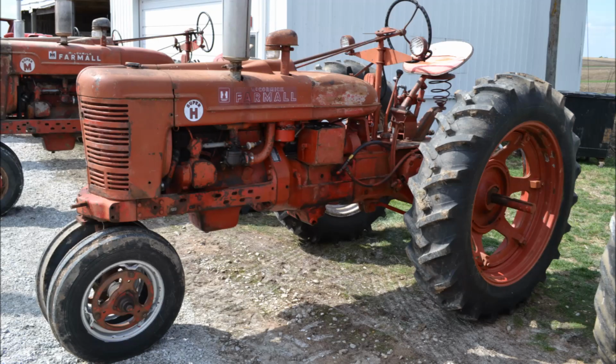This Super H here, I acquired it in Des Moines. I had an auction up there, and this tractor here is like my original dad's Super H, in the fact that the hydraulics are underneath of it rather than up underneath the gas tank there. And so I decided to buy one like my dad had at one time.